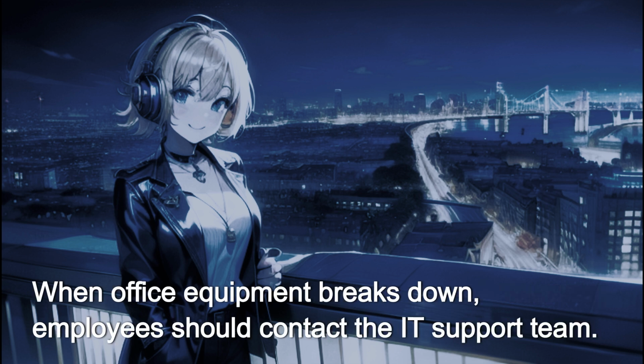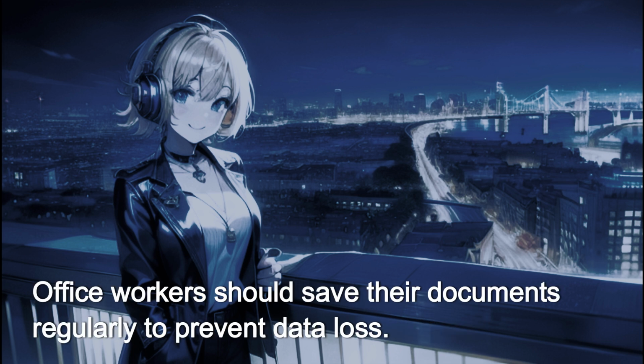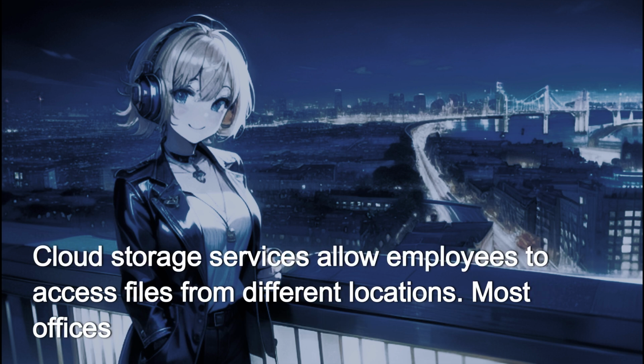When office equipment breaks down, employees should contact the IT support team. Many companies have technical support hotlines for urgent computer problems. Office workers should save their documents regularly to prevent data loss. Cloud storage services allow employees to access files from different locations.